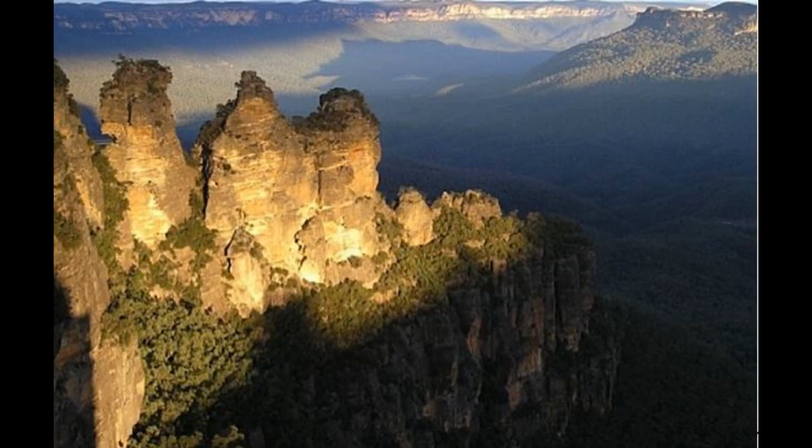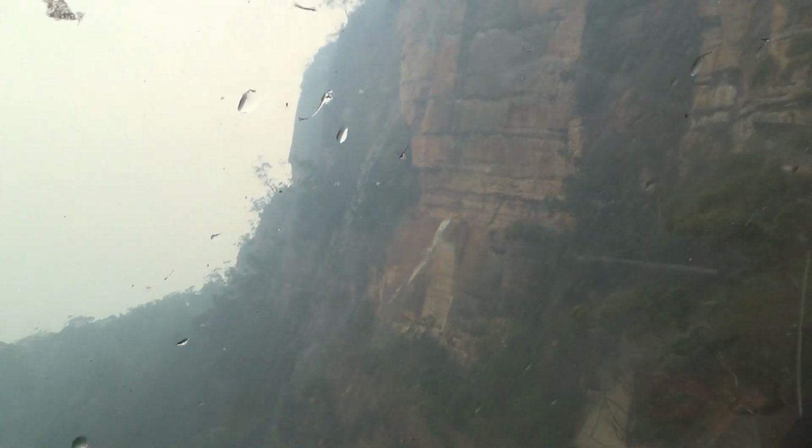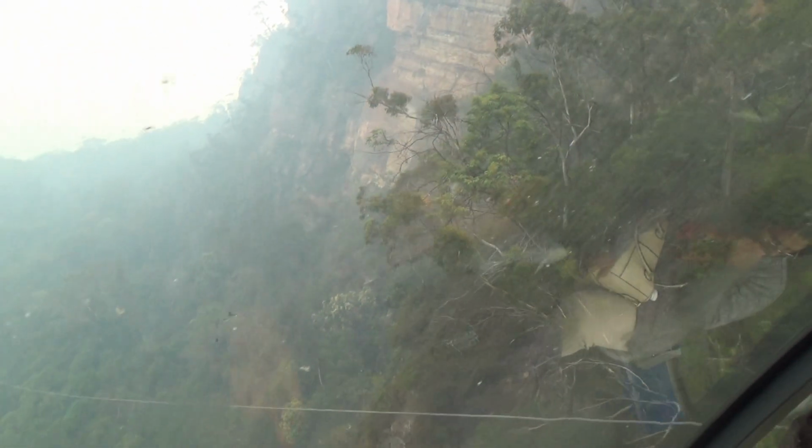The national park is renowned for the Three Sisters rock formation. The Three Sisters is the Blue Mountains' most spectacular landmark. Located at Echo Point, Katoomba, around 2.5 kilometers from the Great Western Highway, this iconic visitor attraction is experienced by millions of people each year.